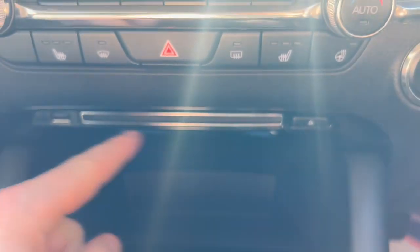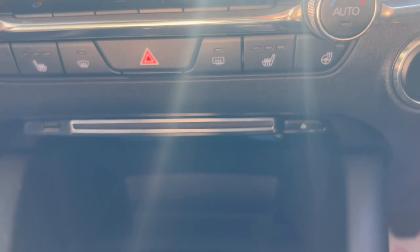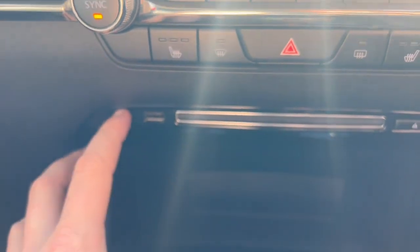We've got storage in obviously both front doors. You've of course got a glove box, that one's a decent size as well. Cup holders, which can be hidden away. Bit more storage down here. CD player, so it has still got a CD, which is a nice little option. You've got another USB there as well.